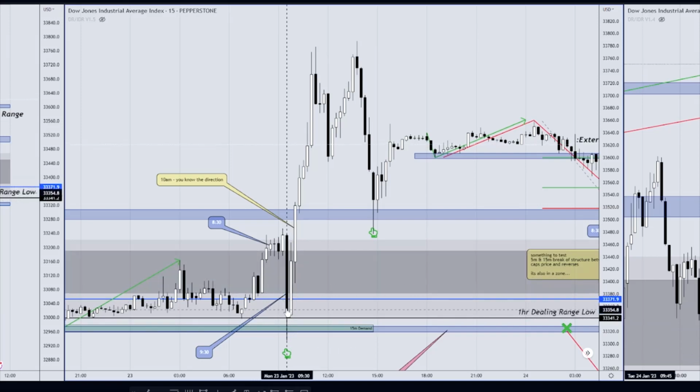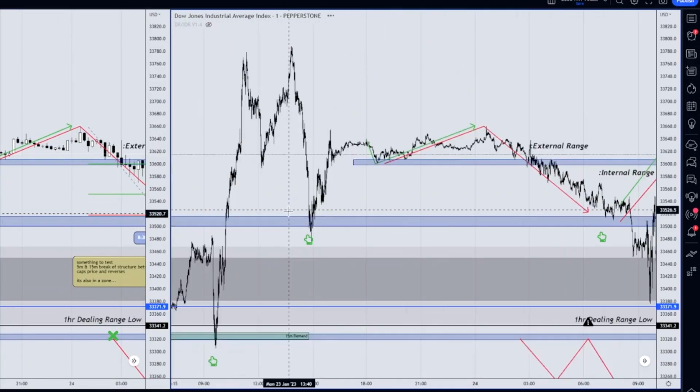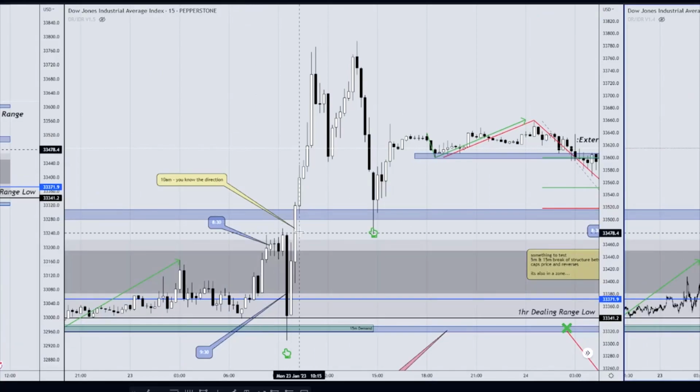Allow price to do what it's got to do, wait for it to get out of the way, and when we see this break of structure, that's the area to get in. Now I don't know what that looks like on the 5 minute. Let's have a look on that particular example.